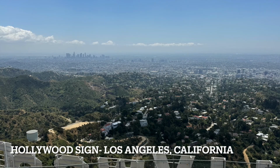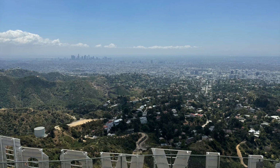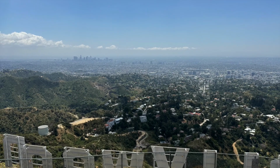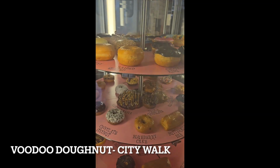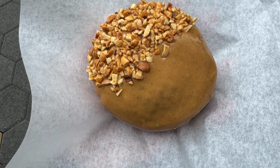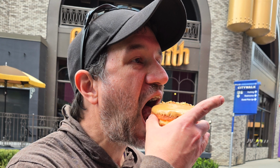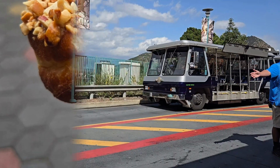After a morning hike to the Hollywood sign, we figured that since we were in the neighborhood, we'd make use of our annual passes and visit Universal. This day was also the first official day of the 60th Anniversary Special Edition Studio Tour. Our 12,000-step hike earned us a stop at Voodoo Donuts on the way in. We went for the PB&J, which is filled with raspberry jelly, topped with peanut butter, and chopped peanuts.